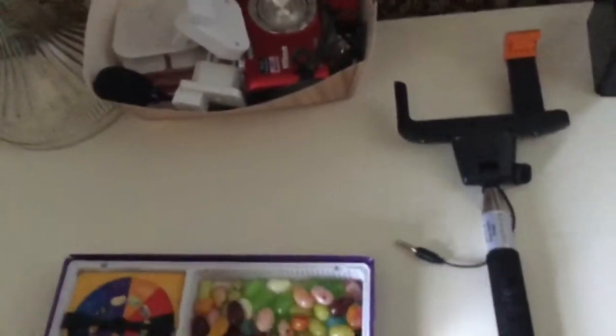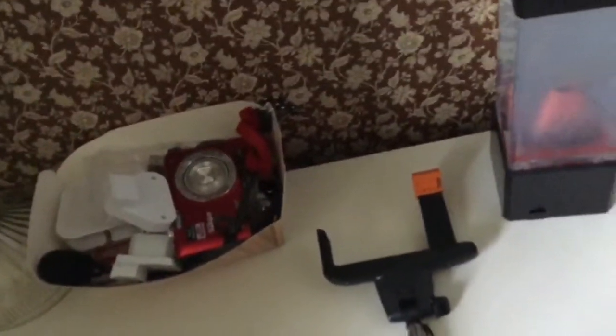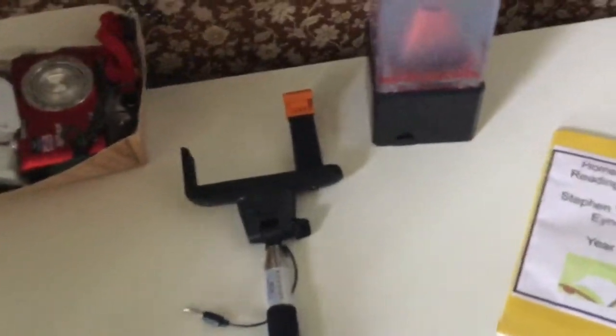Okay, here we have some Bean Boozled. Still have a lot left. Oh, another blue one. Toothpaste. Yum. So, yeah. Some stuff here.